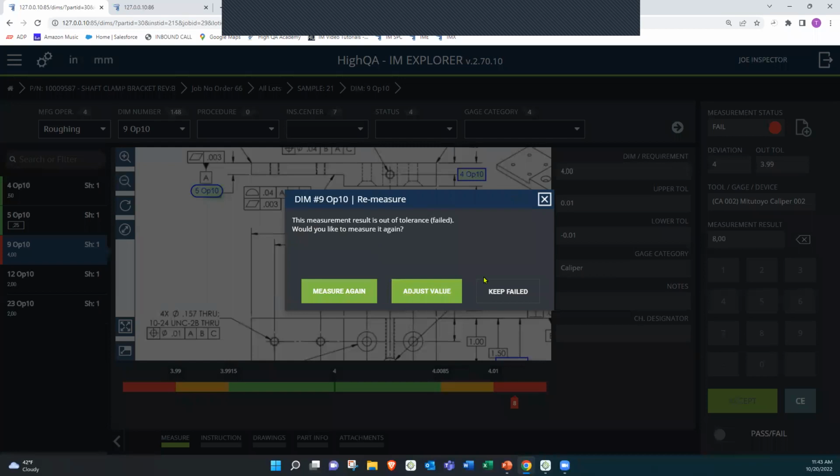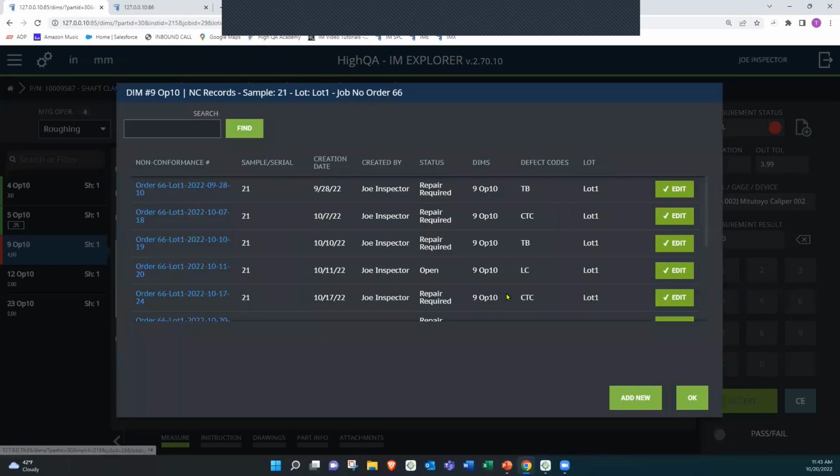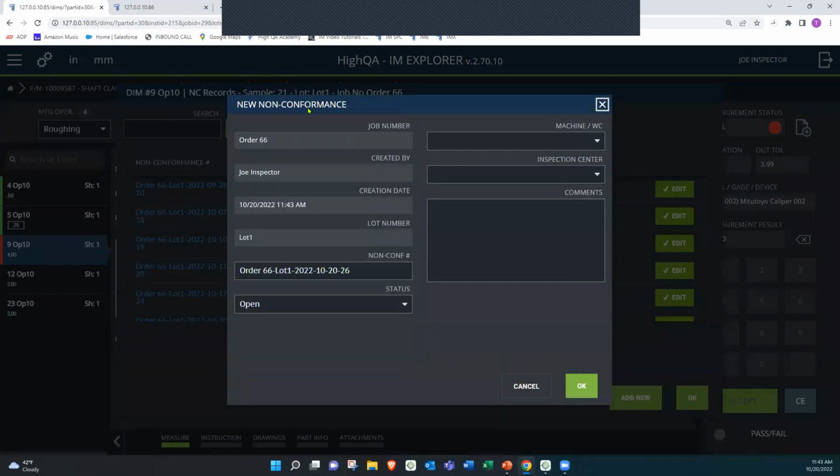But let's say it really is bad. We can say, all right, we need to keep this failed, and it can automatically pop up with a non-conformance record to fill out right at the point of failure. If we were to select add new, here's a brand new non-conformance with a unique non-conformance number. And by the way, this is configurable too.